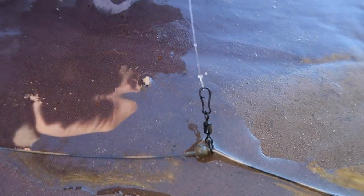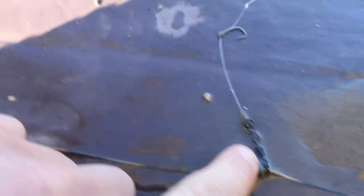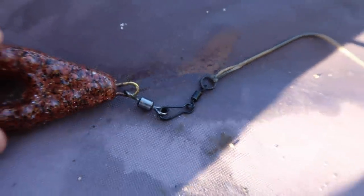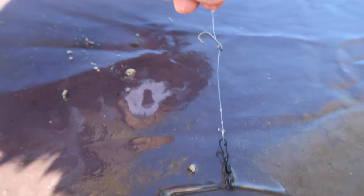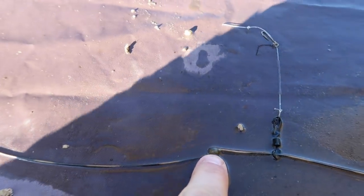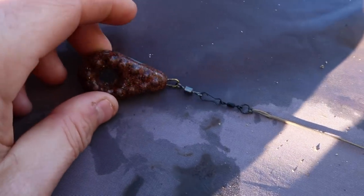What the hell is this? Not safe at all. Going down to this, there's no way that's coming off. So that fish is going to be swimming around with that in its mouth for the rest of its life until it gets caught again. That bead's doing nothing because there's not a top bead on it. You don't need to fish a chod here because there's no obstructions. It's quite a clean bottom.